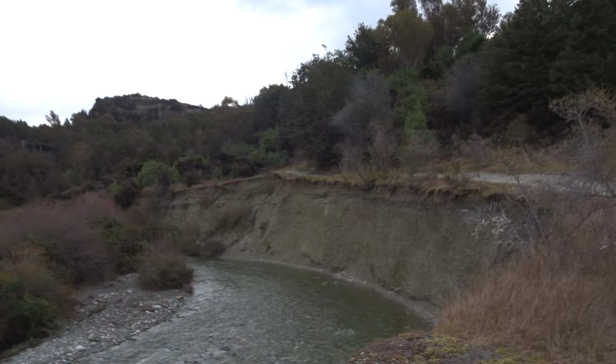So, bit of a dilemma. It's not like a gated-off path, but it's eroded a lot. It looks quite dangerous. You can see the path there. There's a warning sign saying watch out for the path eroding. And Sean doesn't feel well. I don't feel great. I don't know what's going on, guys. I've got really low energy, getting like tingles all over my body.